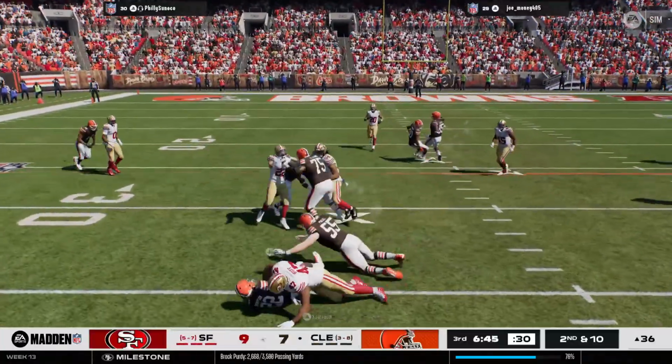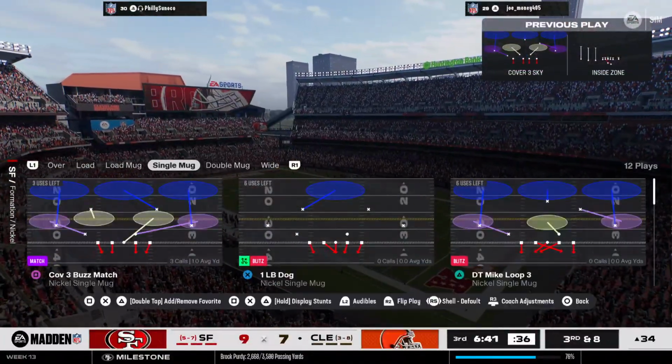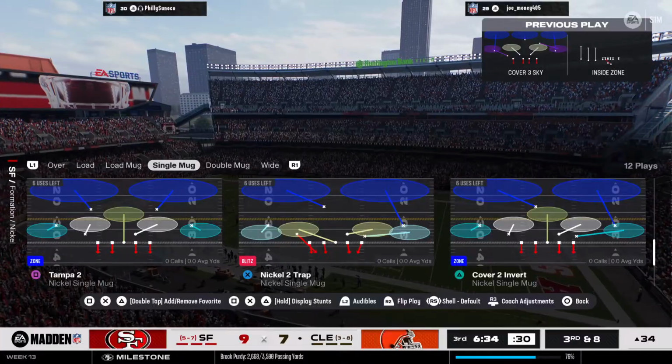Up the middle they go. Sampson, and won't get much. Maybe a couple. Down inside the 35 to the 34. Pretty good little two-play sequence there. You force the incompletion, then a very short pickup.